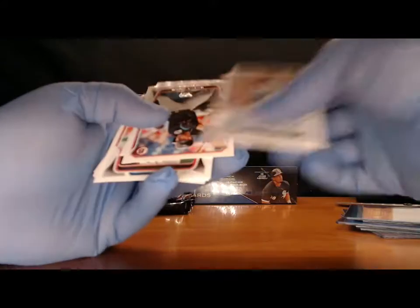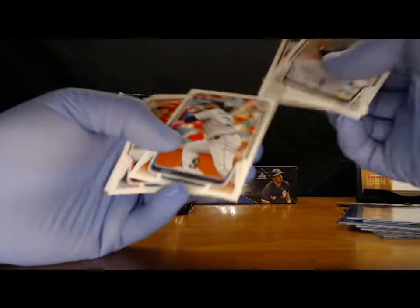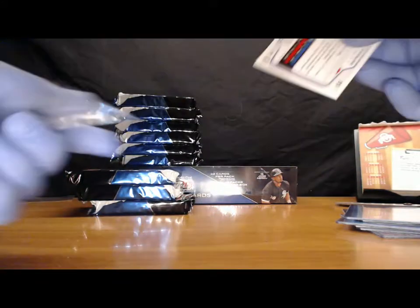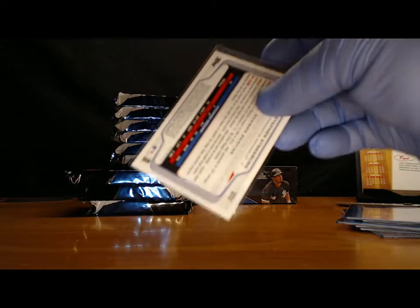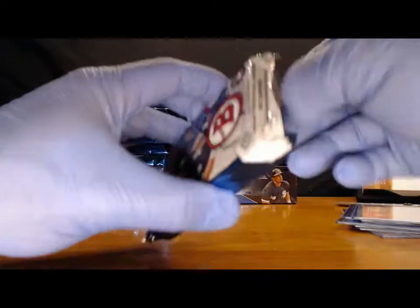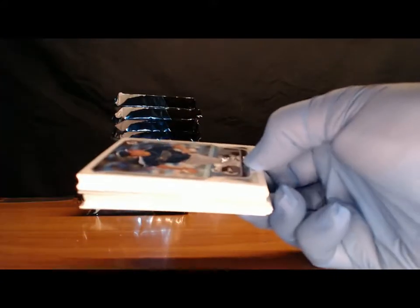And you got these every which way. A bunch of upside down and all around. There you go. Get that in our sleeve. There's a lot of stuff in this product, guys. I didn't notice how much was coming out of this stuff. It's ridiculous. Here we go.